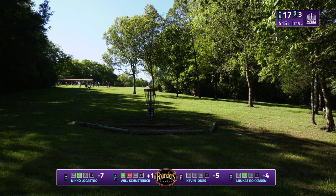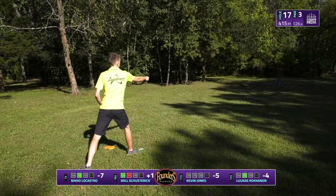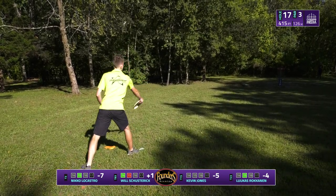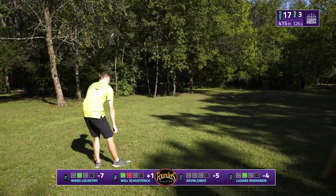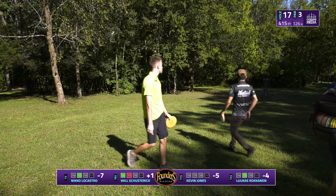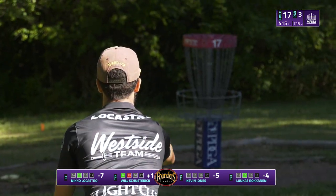I'm having such a good time watching this. Oh, man. Kevin hitting chains from 130 straight downhill. If it hadn't hit anything, it was going to be 90 feet away. What a run.